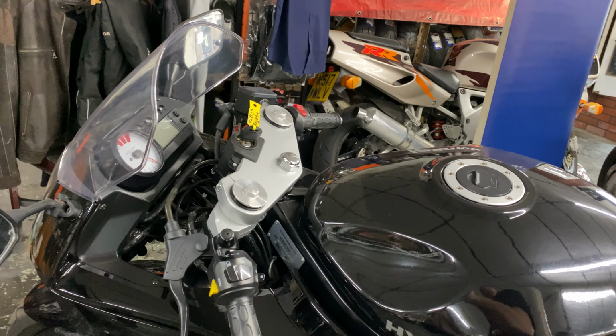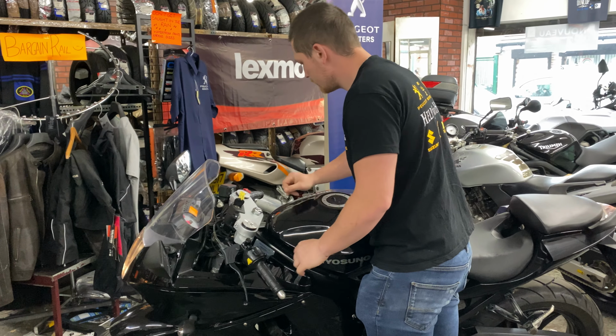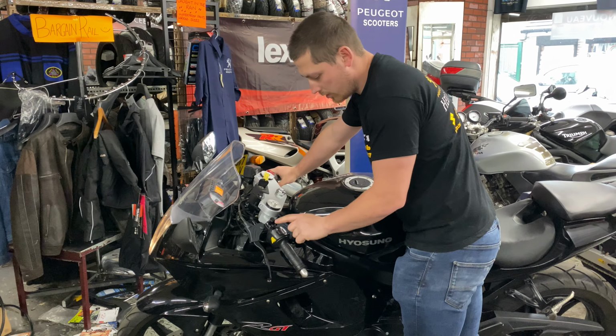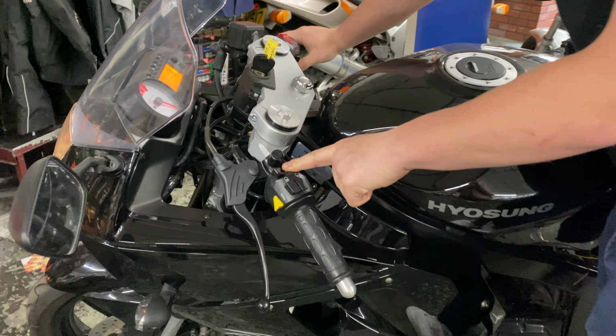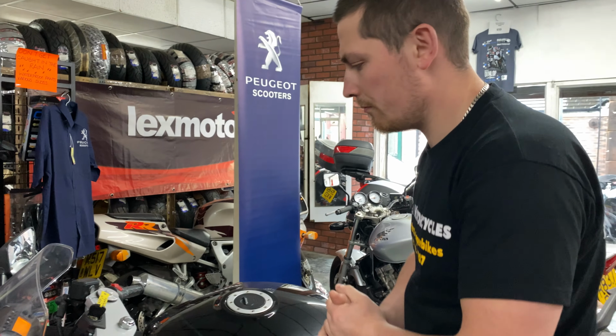What we'll do, set the bike up for you. You've got a choke lever here. We won't need it, it's still quite warm in the shop.